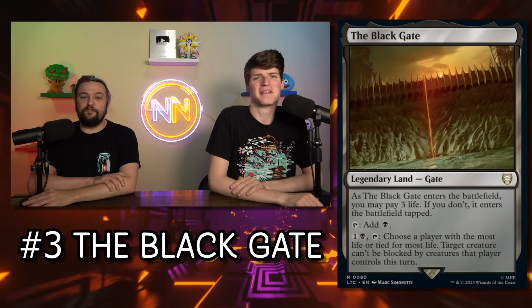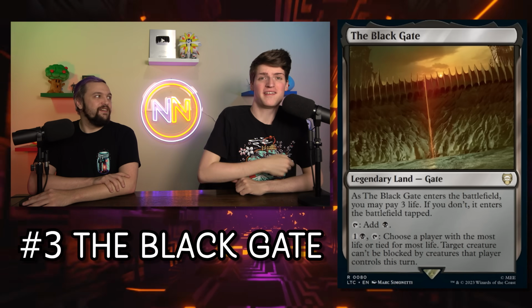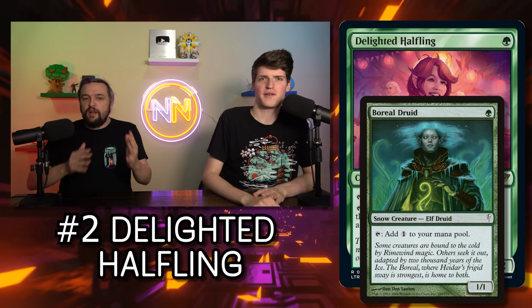All right. This is one of the first cards spoiled for this set, and people have been talking about it since that day. It's pretty good. And they're right to talk about it because this card is just ridiculous. This is Delighted Halfling. It's a green 1/2, and it taps for a generic mana, or it taps for a color for any legendary, and then that legend can't be countered. It's like a Cavern of Souls, but also the baseline is strictly better Boreal Druid, I guess, if you don't care about snow.